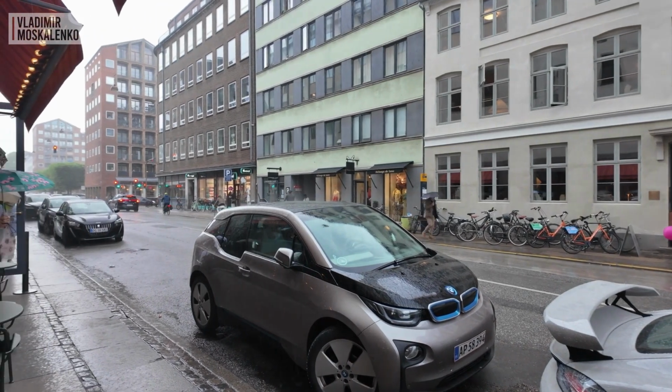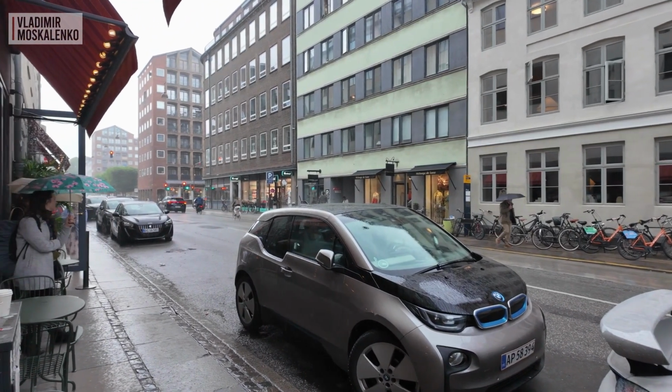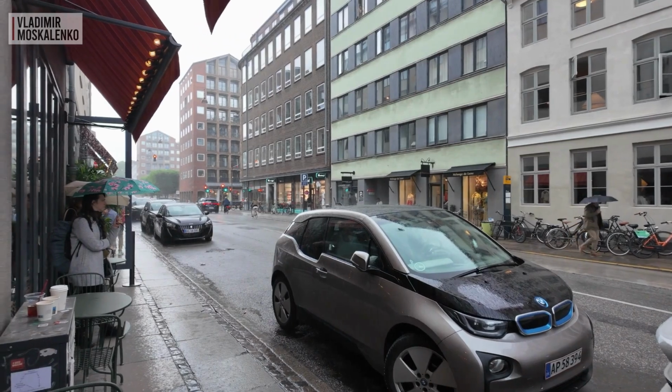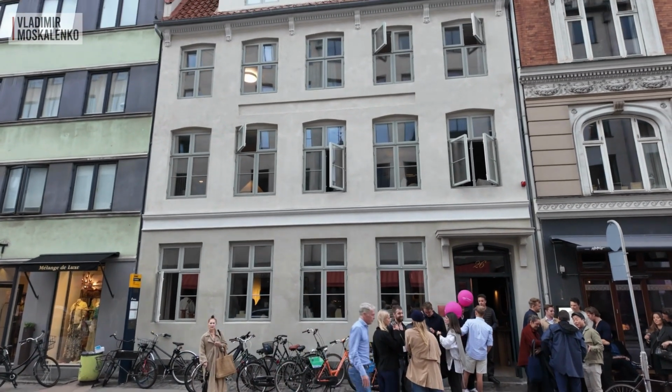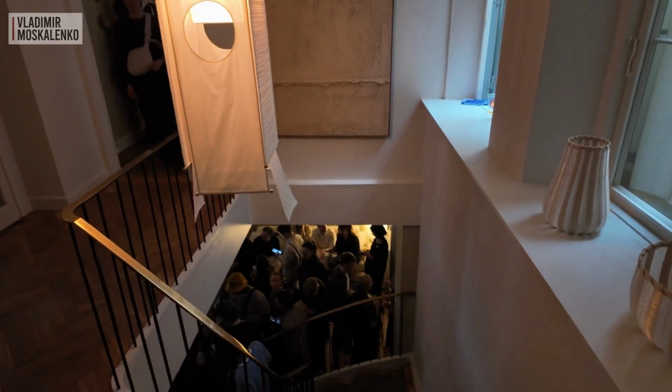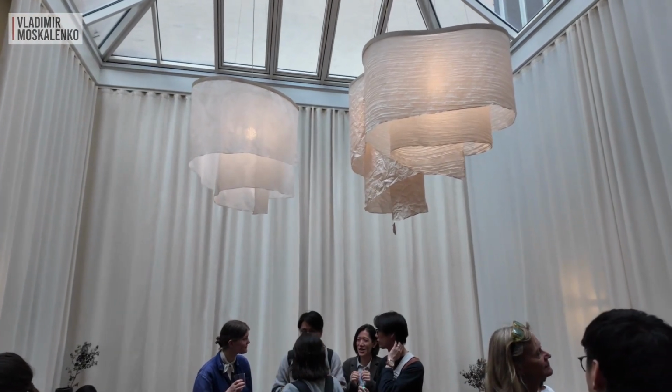Yes, we definitely weren't lucky with the weather this time. It started to rain, and we had to move under the canopy. Behind me is another very interesting location. It's called Connery, and it's an entire townhouse that was specially decorated for the festival by designer Sine Hjort. I hope I pronounced everything correctly.